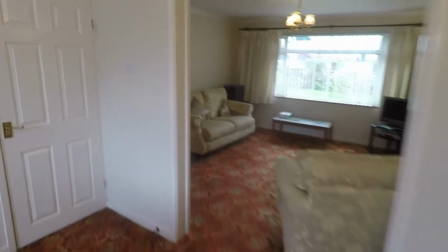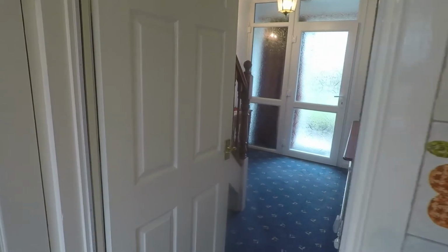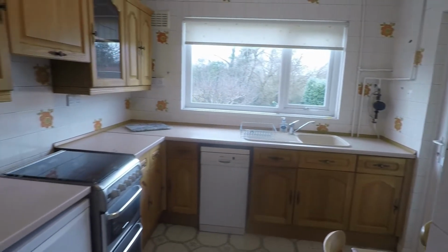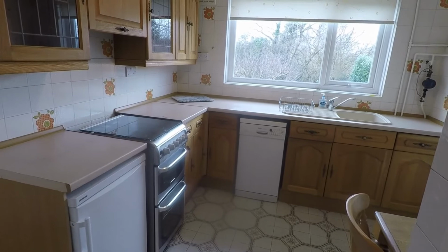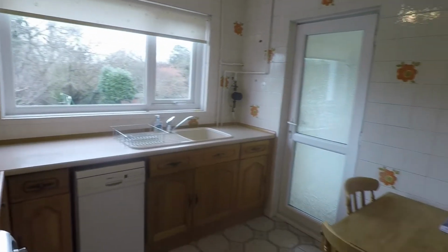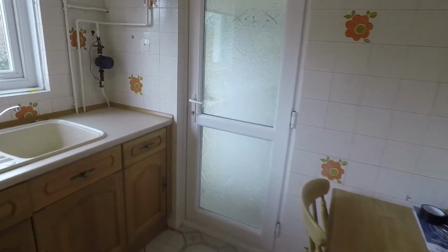So this door through here then connects you to the kitchen, which can also be accessed back through the hallway here. Large storage cupboard slash pantry just in here. And then your kitchen, again, lovely and bright with a large window and a good amount of floor and wall storage with worktop space. You also have room as well for a little breakfast table and chairs.